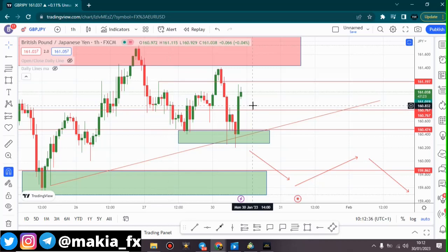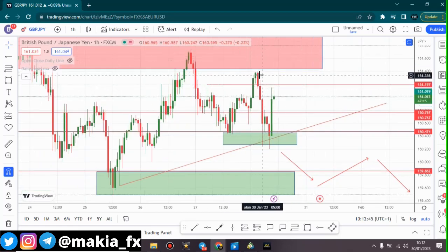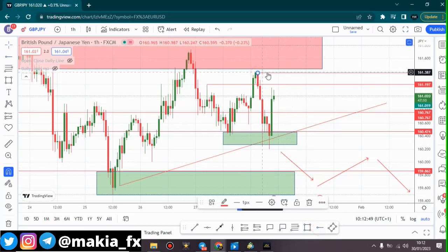These are just pretty much intraday short-term scalping strategies which you can use to flow in the market and make some profits before anything goes wrong. So these are just some areas. This area also will be another point of interest for those who are trading intraday. Hopefully price will break this area before the end of the day, or price may come and hit this area and fall back down.